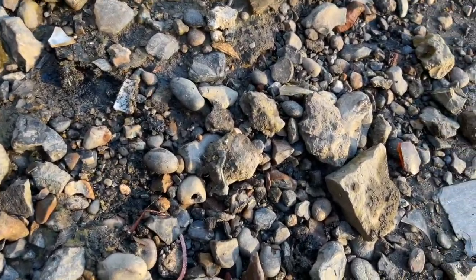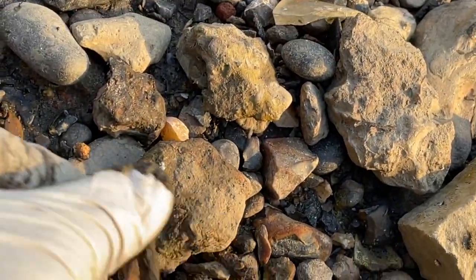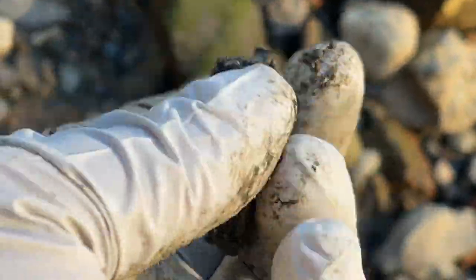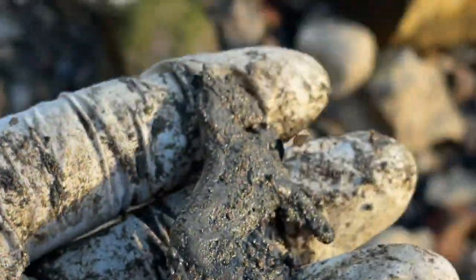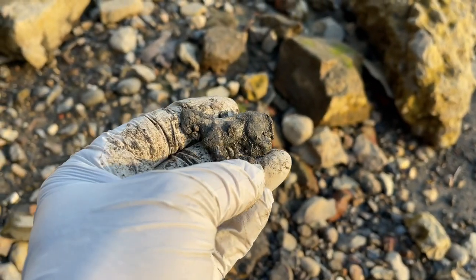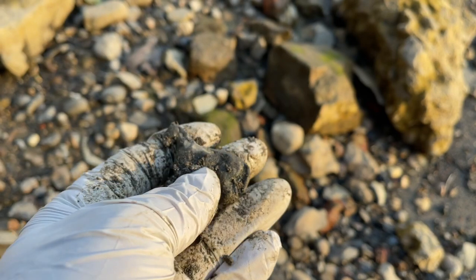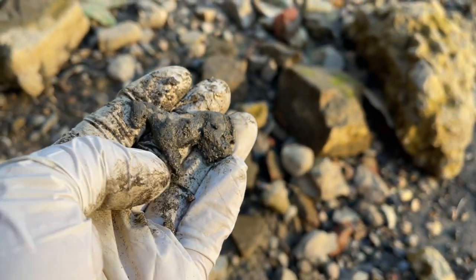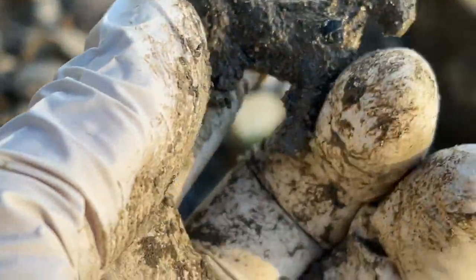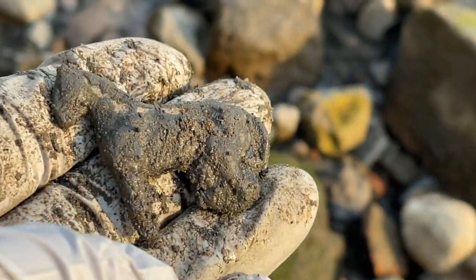Just found this little horse here, and the sun is going down. I'm not going to wash it now because I'm not really that close to the water, and the tide is going to come in quite fast. So that was my first find of tonight. So looking forward to washing this little beauty here.